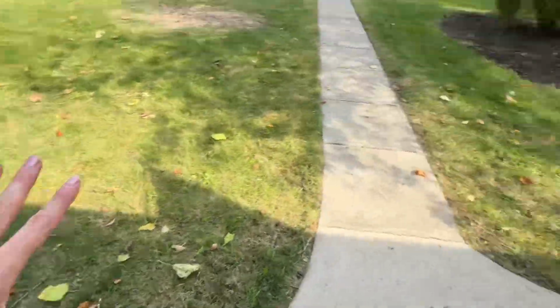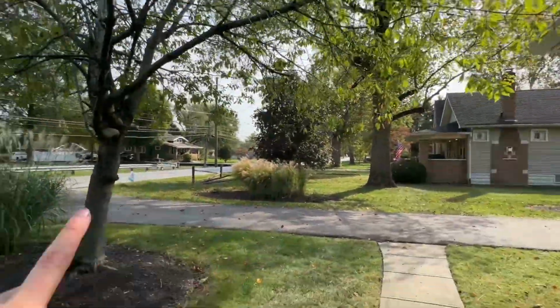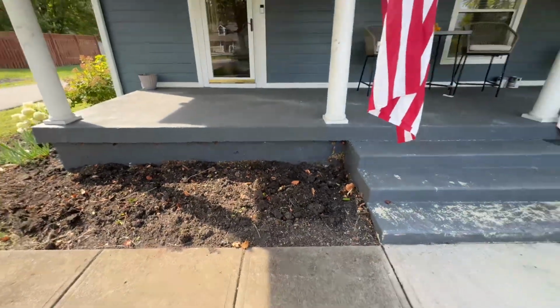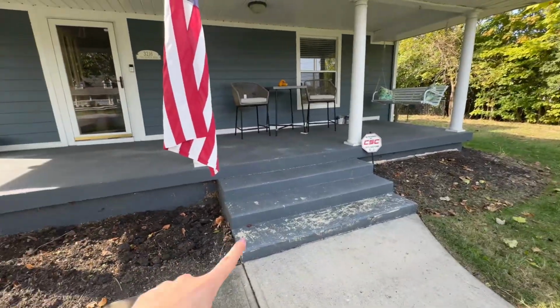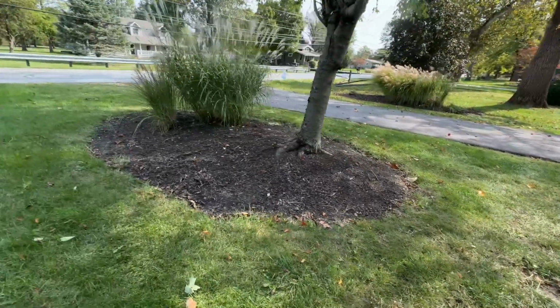Empty beds, pretty much. This has now been cleared off. We've taken the low branches down. This will come down eventually. All of those shrubs are gone. So now I have a clean slate. This will be painted gray. Over here, pretty clean.